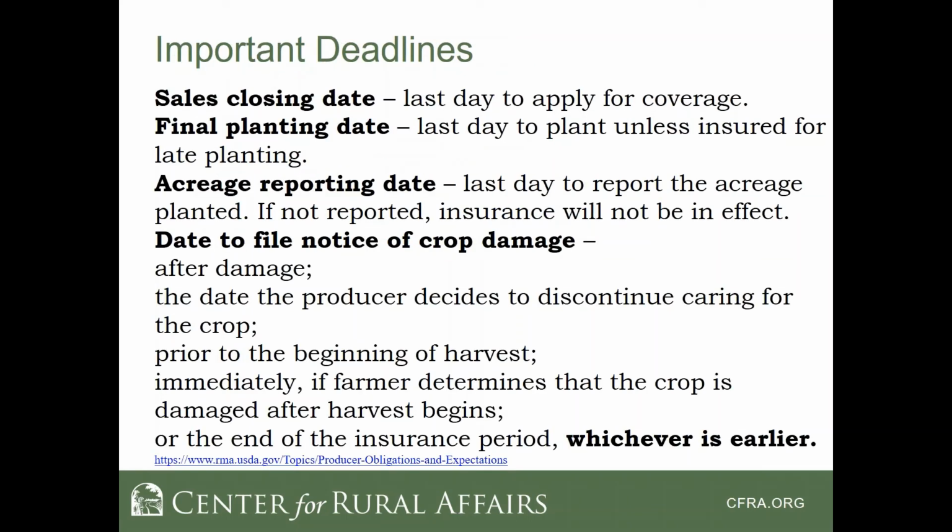To build that out a little bit more, here are some important deadlines to be aware of as you're going into this process. The sales closing date, which I've mentioned earlier, is the last day to apply for coverage. That's the March 15th that we're all kind of looking towards to make sure that we get there. Final planting date is the last day to plant unless you're insured for late planting. Acreage reporting date is the last day to file that acreage report that I mentioned earlier.